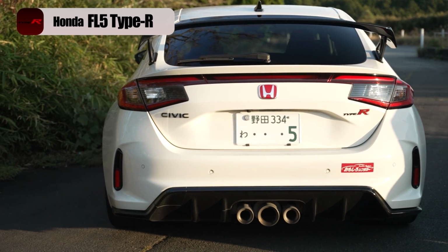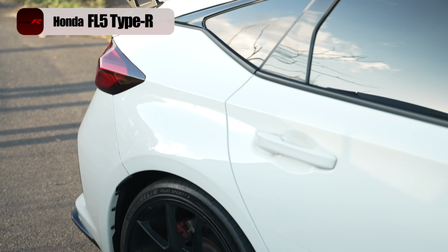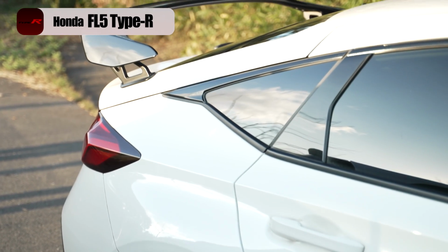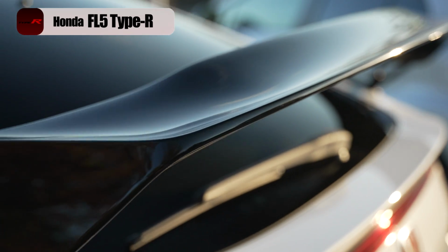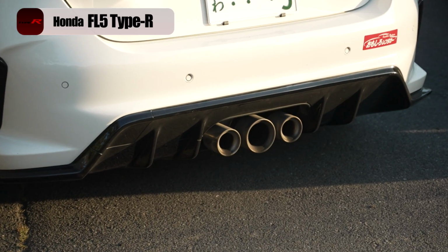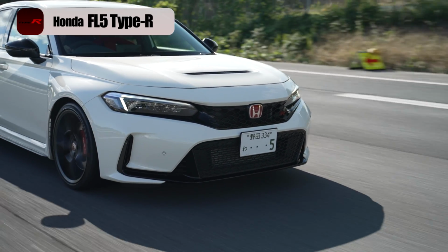Cruising back from the touge, now I'm able to just enjoy having all the creature comforts available, and I don't feel like I'm driving back in my touge car. I feel like I'm just driving back in a nice, comfortable, sporty car that I'm not breaking my back to get home in. I'm cruising and enjoying the drive home as well.